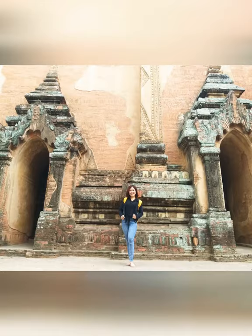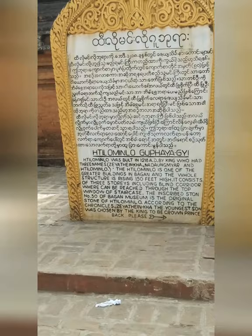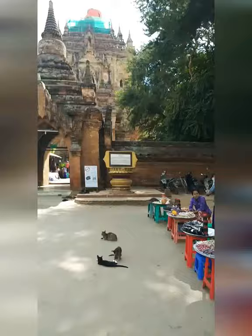Finally, I've figured out that this pagoda is Htilominlo Gupahayagi. Htilominlo Gupahayagi. Alright. So it's actually nice, but very old now, and it's under renovation at the moment. Alright. Bye-bye.